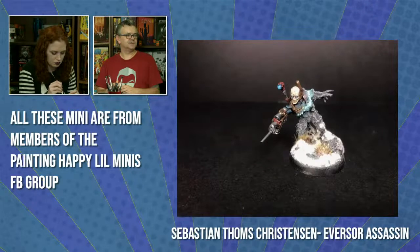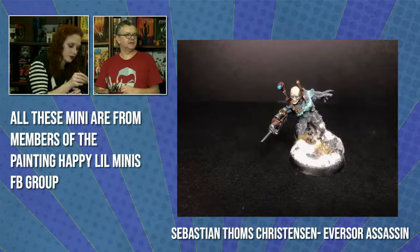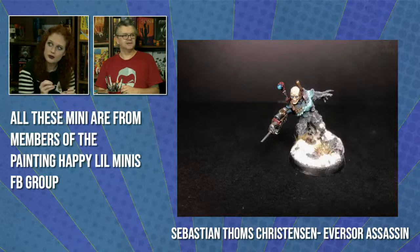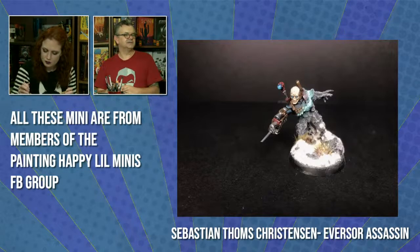Oh, Sebastian is painting up an Ivysaur assassin. It's looking very cool, coming up and out of the snow like that. The skull helmet is looking really good. It's a great focal piece there. Apart from the snow, it's like the brightest thing on the miniature, but looking really, really good. I'm not sure if the needle on the end of that pistol there is sharp enough. Looks like it would hurt if it plunged in. Maybe that's the point. But yeah, nice work there, Sebastian.